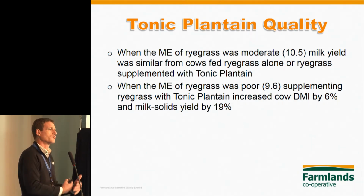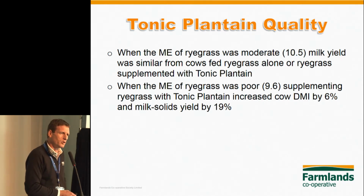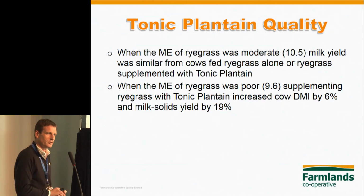So as a sole forage, plantain is not necessarily really high quality. The advantage, from a live weight gain or milk solids production perspective, comes from the fact the animal can process that feed so quickly. So it's actually a higher intake on a daily basis.